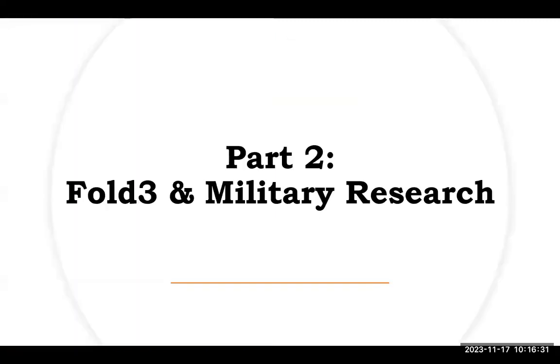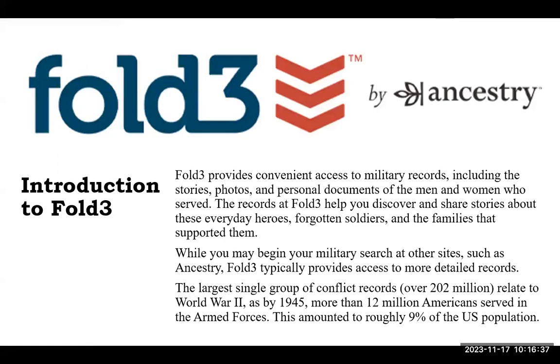So now we'll delve into a little bit of Fold3 and using it for military research. Fold3 provides convenient access to military records, including the stories, photos, and personal documents of the men and women who served. The records at Fold3 help you discover and share stories about these everyday heroes, forgotten soldiers, and the families that supported them.